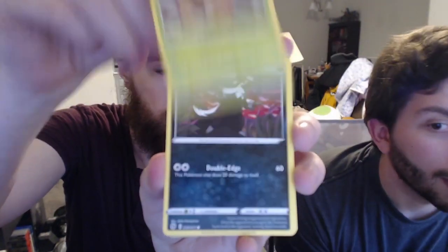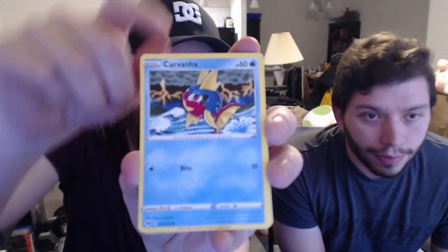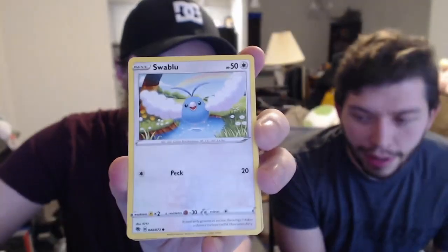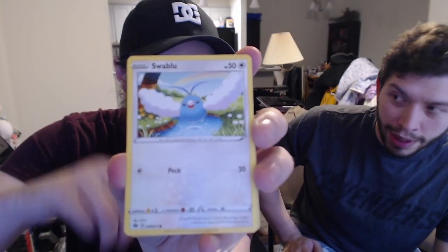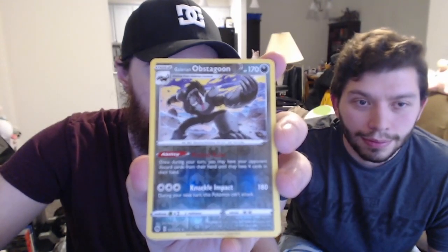Okay. Weedle. Weedle. Weed God. Galarian Ponyta. Carvanha. Not to be confused with the car buying place. Oh, wait. He's the reverse holo. Already? There's a good card behind him. What's going on here? We'll show it to them. Well, I'm just going to move this to the back. Okay. Yeah, I was right. Woo! Great ball.